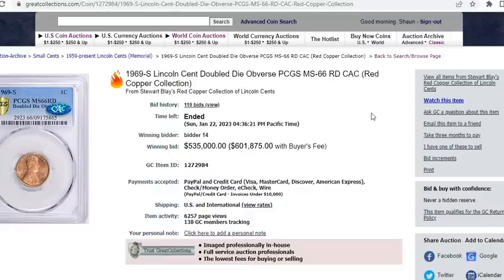All right, so our most extreme 1969-S doubled die example sold on Great Collections back in January for just a shade over $600,000. Yeah, I just kind of casually threw that out there because, you know, that's what we do. We find $600,000 coins in circulation. Well, it's not quite like that. Like I said, this is going to be your most extreme example.